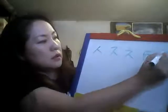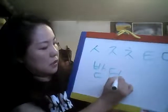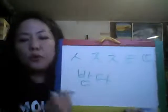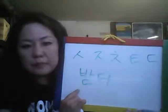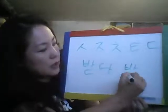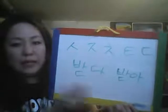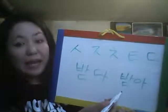Another example. Oh, I forgot one. Keep it, okay? If you read this, it's patta. It means to receive or accept. By itself or when there's another consonant, it just sounds like pat, with a T sound, right? But if it's followed by an ium, the sound carries over. So you would say pada, instead of pat-a or patta.